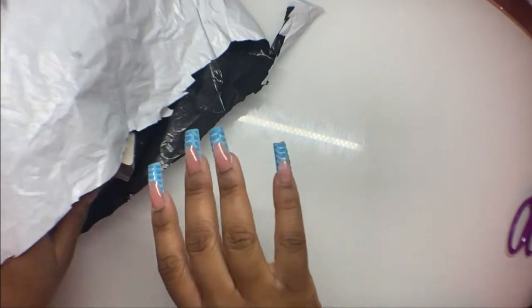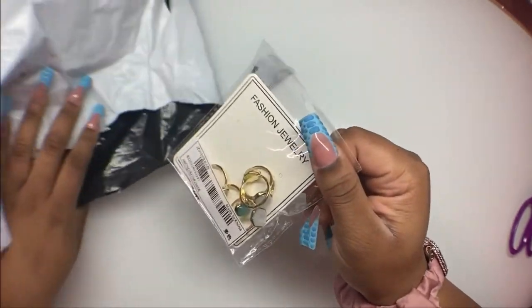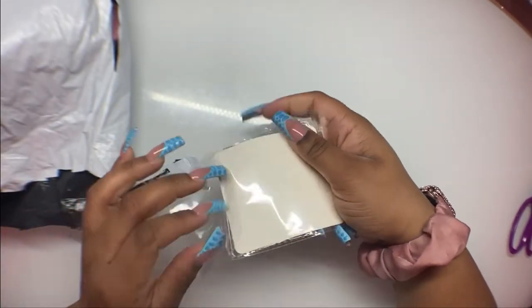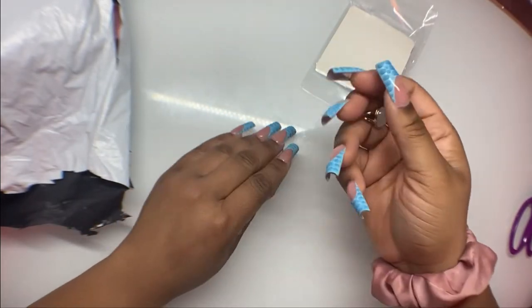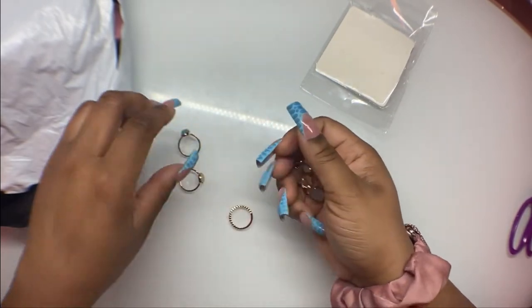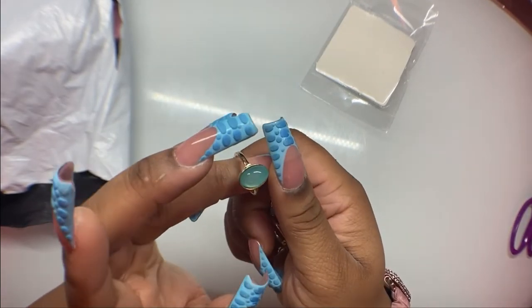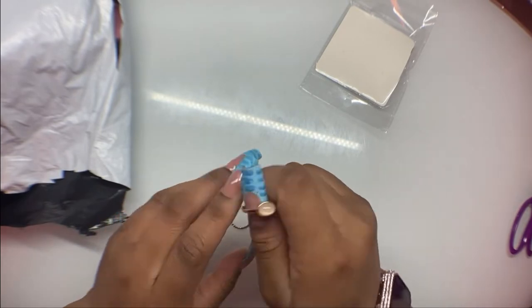Okay, so the first rings I got were these cute stone rings. I don't know exactly what these are called, but I thought they were really, really cute. They'll be really cute with a marble set or so. And the colors, the neutral, soft white and the green, I just thought they were so pretty, especially with a jade set.